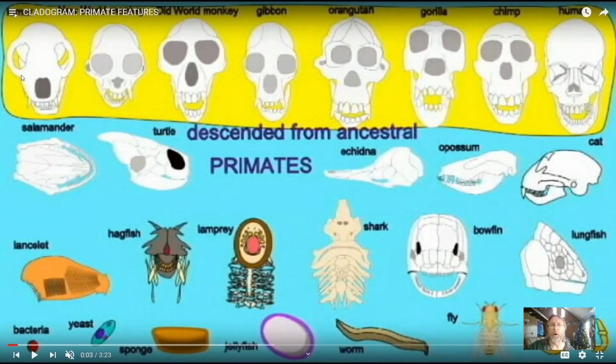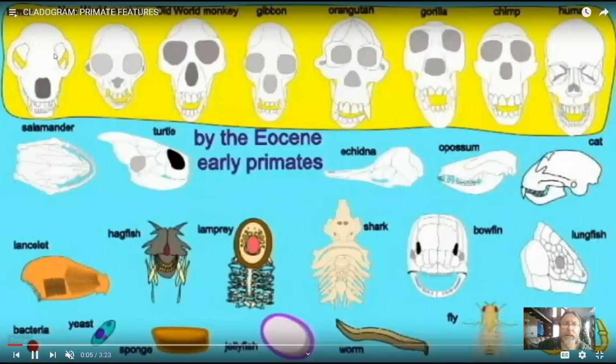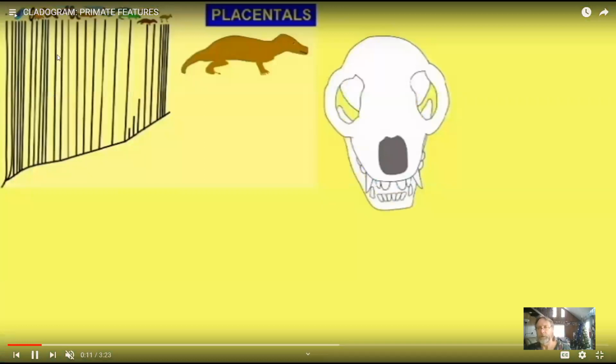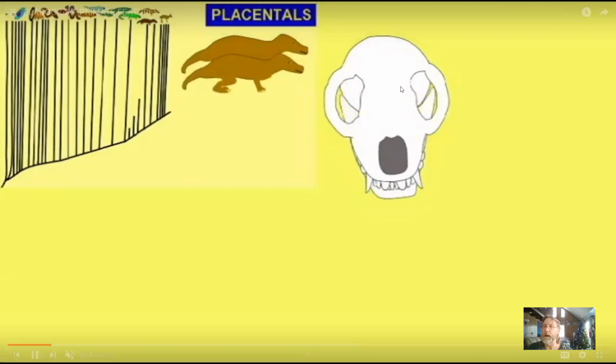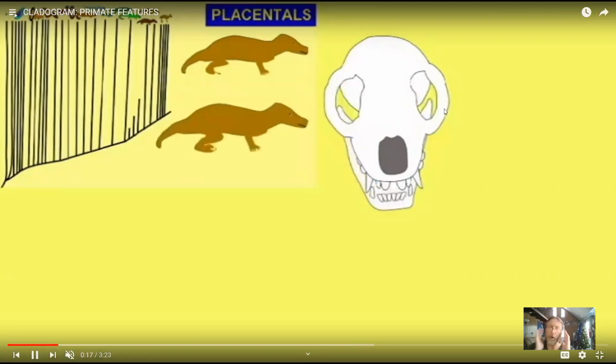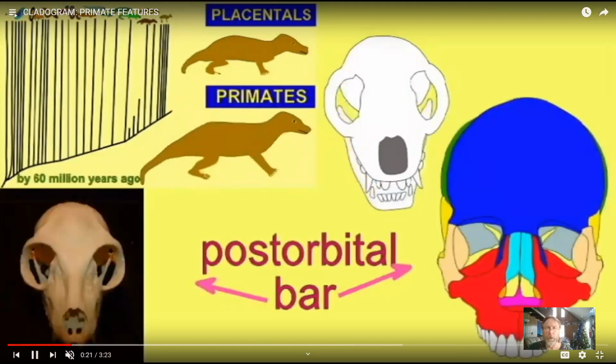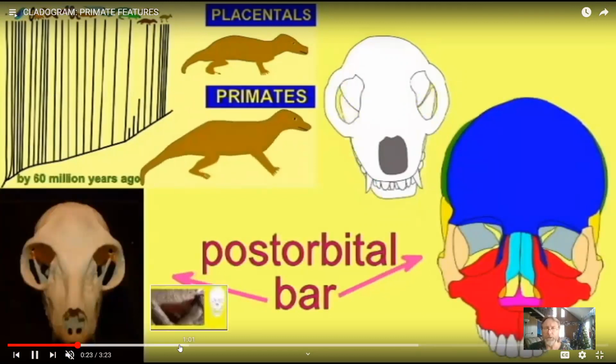Well, primates are an order, and so all of these animals here, they would be primates, and that would include even lemurs, and they would share anatomical features. They would have forward-facing eyes. They would have a post-orbital bar protecting their eyes, and more traits which we can go through later. Obviously, I have videos which go through this.